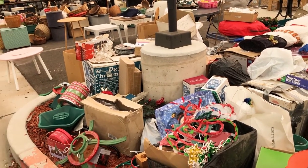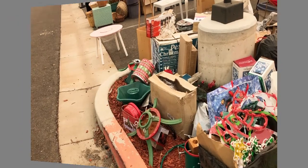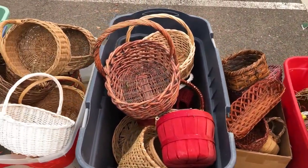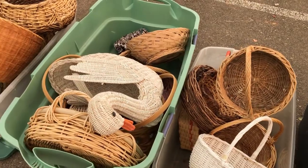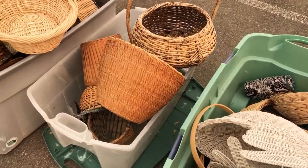Today I went to a local rummage sale at the Catholic Church. They've been doing it for years. I've been going almost every year for 30 years since I moved to this town. I went into the back where there was parking, and the outside area is full of all kinds of things.